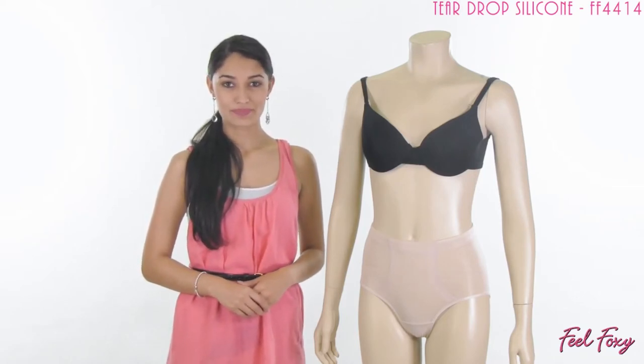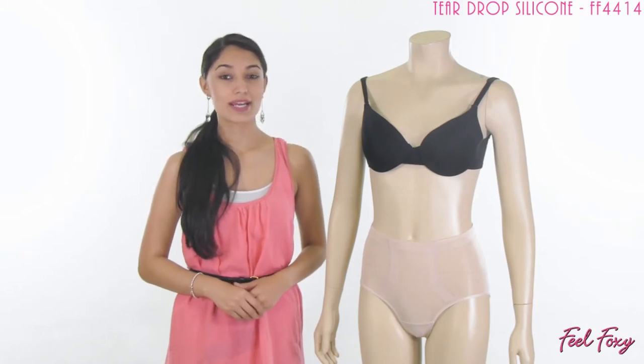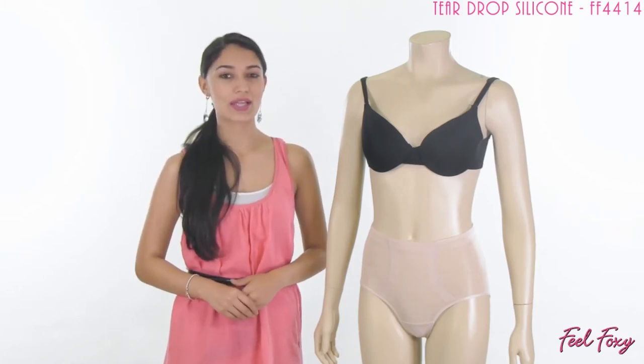black and beige. It is best to hand wash and air dry this item only for a longer life.